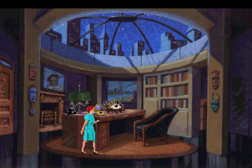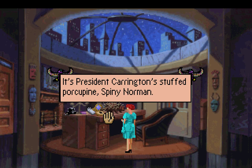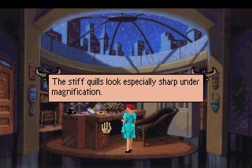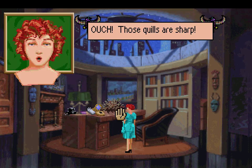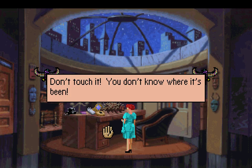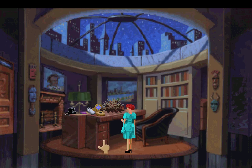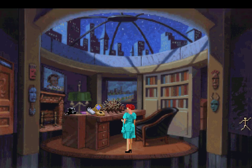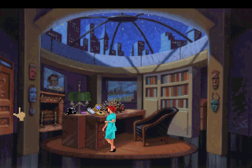Also a big porcupine sitting here. It's President Carrington's stuffed porcupine, Spiny Norman. I'm sure it is. The stiff quills look especially sharp under magnification. Ouch! Those quills are sharp! I'm sure they would be. Locked drawers. Don't touch it. You don't know where it's been. I just wanted to confirm that they were locked, but I guess they are, so we can't look in there. Nothing else here, nor can we go further to the right, so let's go back out.